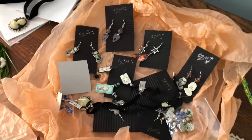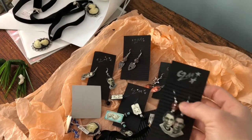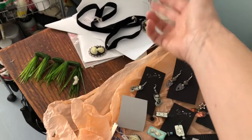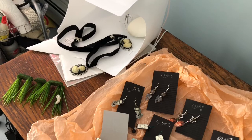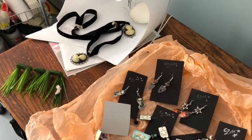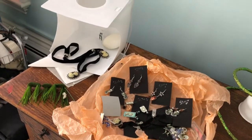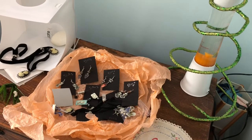This is something I was working on last summer, my line of glow-in-the-dark jewelry under the name of 2AM. So my plan was, pre-coronavirus, that I was gonna get an Etsy shop going online. And so I started photographing the pieces, but now I'm thinking, will there ever be a day when people wanna buy glow-in-the-dark jewelry again? I don't know the answer to that question.